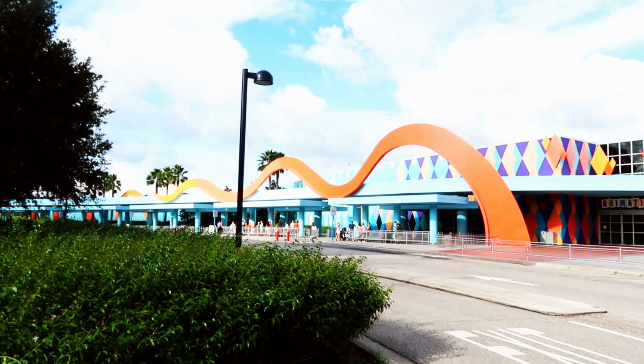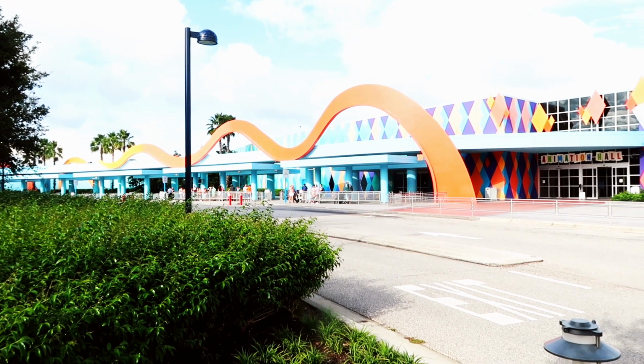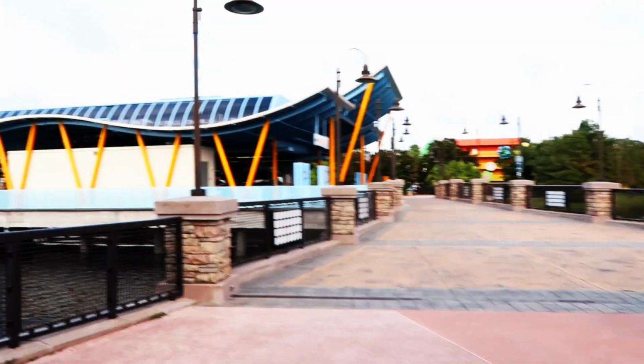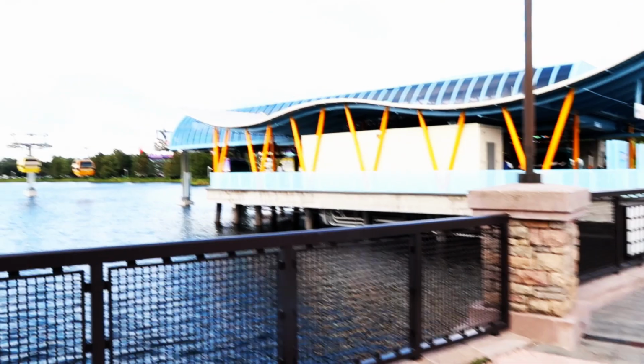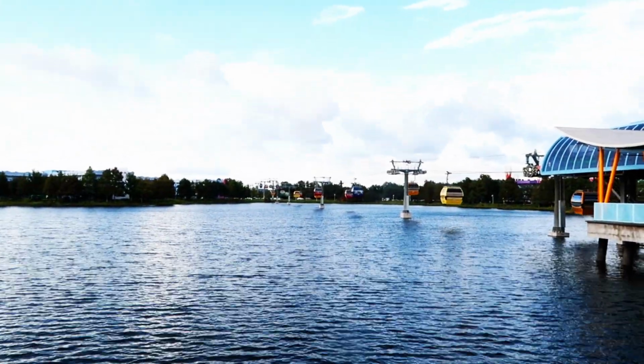You can see over here, this is the bus stops to go to the parks. So this is also a Skyliner resort. We also have the Skyliner. The Skyliner is really nice. The Skyliner connects you to Epcot and Hollywood Studios, and we'll take a closer look at the Skyliner later too.